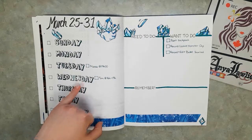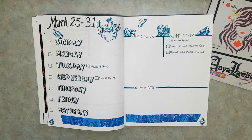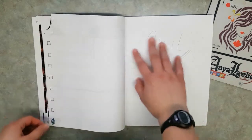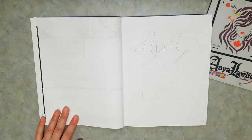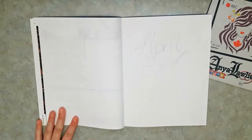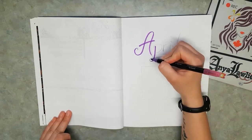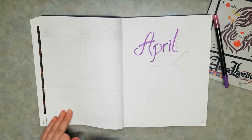Now I'm going to show you basically how I do my doodles and draw stuff and set up for April. So I drew out the outlines for what I was going to do already, just so this would be a little faster. What I do is I take some markers and I just start drawing. I know you guys might be looking at this and thinking, I can't write like that, I can't design like that, but do not stress out about it.